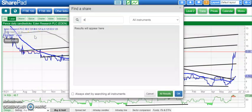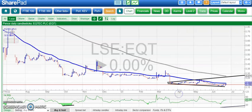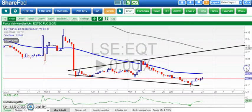On to a stock which is slowly turning around, EQTEC. It's been rather horrible of late, but it looks as though the shares are starting to get back in business.